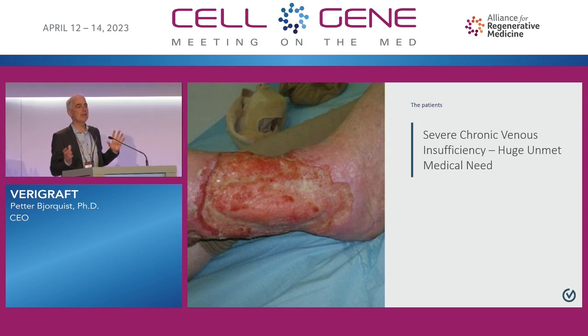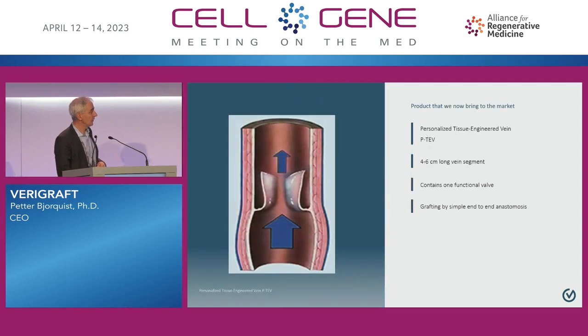Of course, we are taking care of the symptoms, so we are giving them painkillers, we are taking care of the wounds, but there is no cure for these patients. And again, the reason is that we tend not to transplant because the patients then have to live the rest of their lives on heavy immunosuppressive agents, increased risk of cancer, etc. So instead, we think that now we will do this.